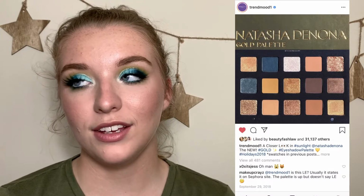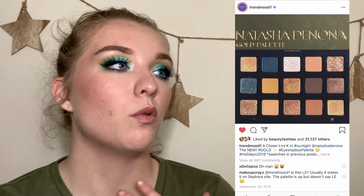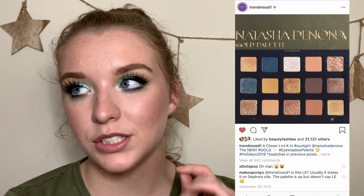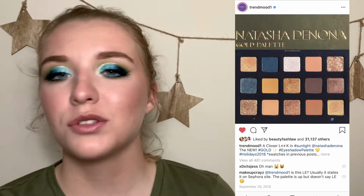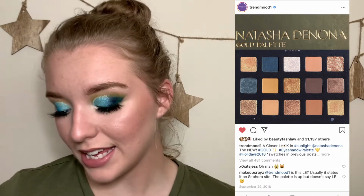This next palette is one that I have continued to lust after to this day, and that is the Natasha Denona Gold palette. You guys, this was the palette that sparked this crazy want in me to actually try a Natasha Denona palette, a bigger palette, and test out her incredible formula, because this one for some reason has me in its clutches and it will not let me go. I dupe the palette, I go in stores and swatch it, I see it in person, I see someone create a look with it, and I want it again. I can't get it out of my head.